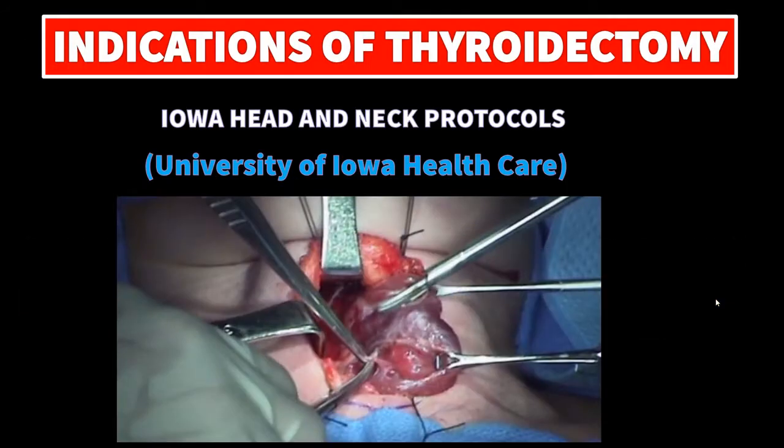Indications of thyroidectomy: Iowa Head and Neck Protocols, University of Iowa Healthcare.